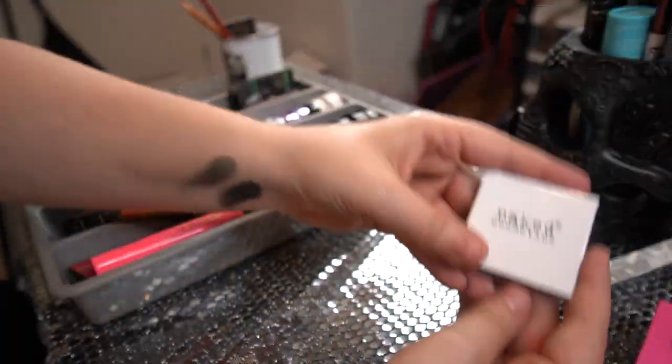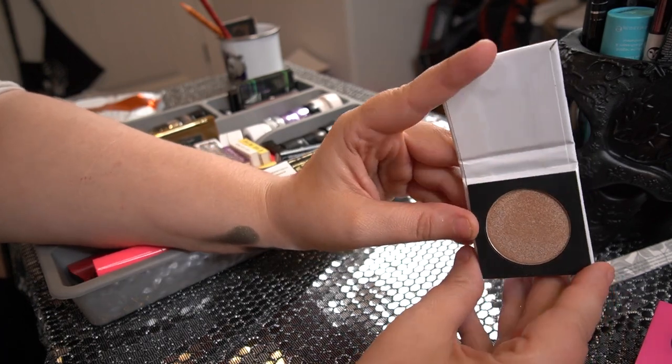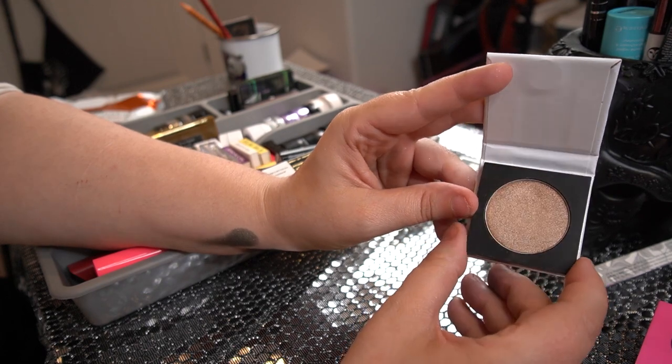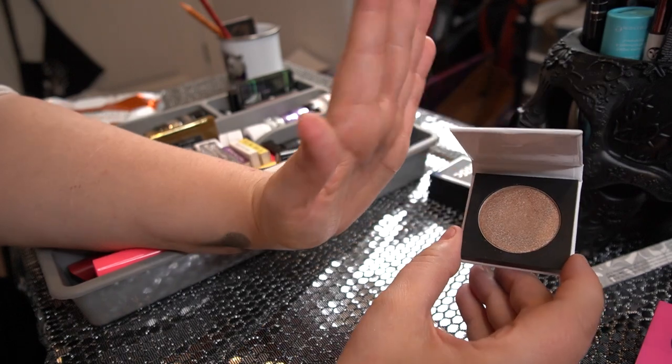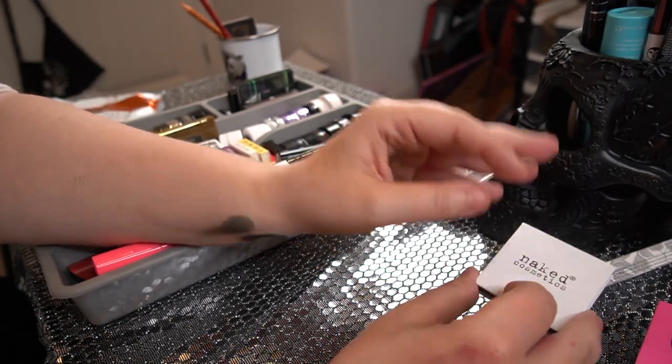I have this Naked Cosmetics eyeshadow single. The only reason why I was kind of hanging onto this is because I thought it might be a dupe for the Jeffree Star Orgy palette. So I haven't got around to testing that, so I'm gonna hang on to that for at least as long as that, just to see if it's a dupe.